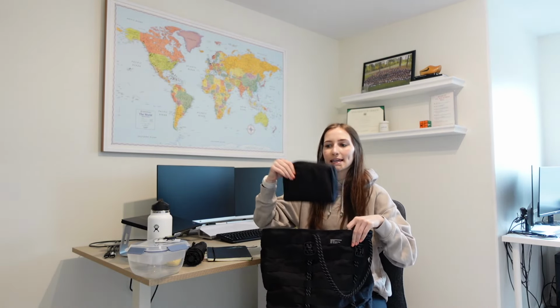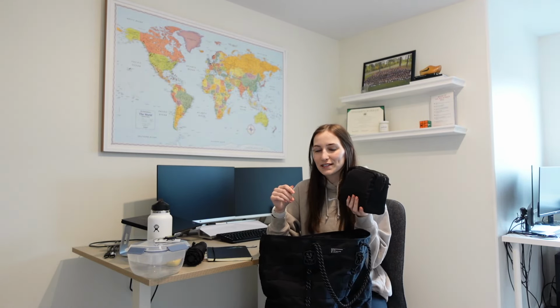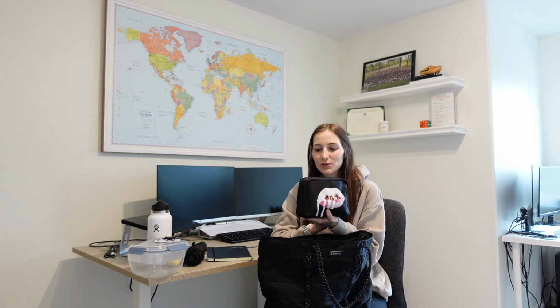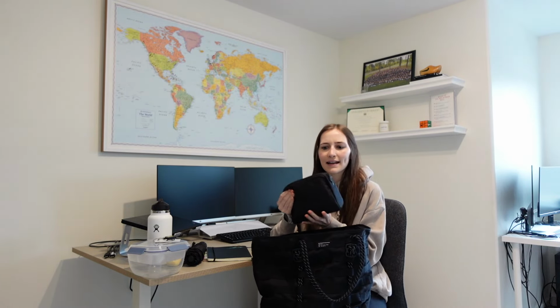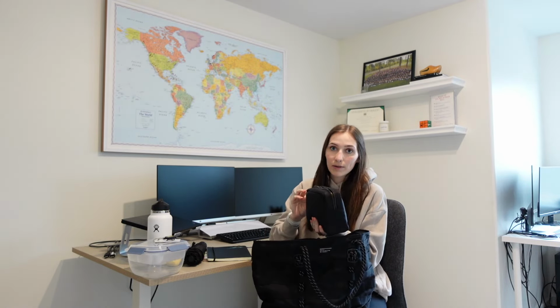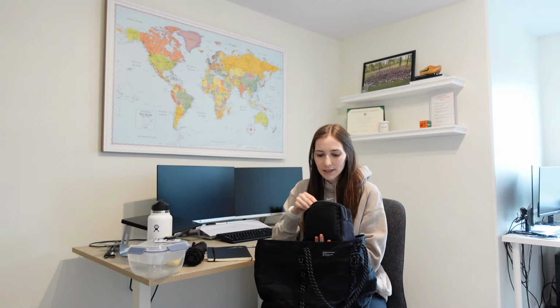I think the last thing in here is this bag that actually holds most of the stuff I use every single day. I think this is an old Kylie Cosmetics toiletry bag, but it just fits in here and it's a really solid size and it actually fits a ton. We're gonna open this one up and see what's in here. I haven't cleaned this out in a while, so let's see.